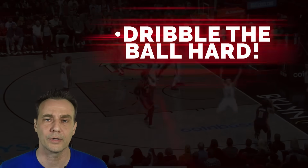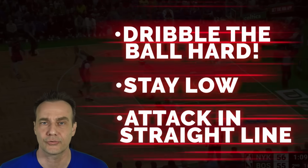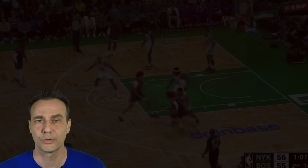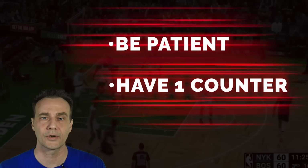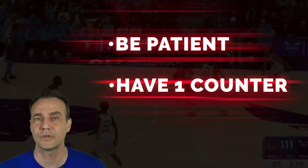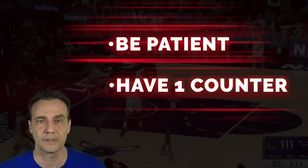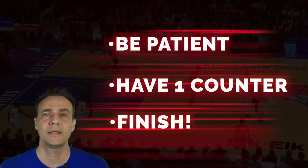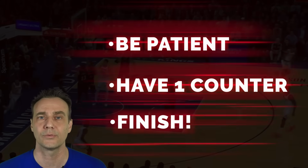So that's today's video about driving to the rim. Remember, dribble the ball hard, get lower than your opponent, attack the basket in straight lines. Don't go around the world to get to the rim. Use space, be patient, and attack. Always have one counter ready at the end of your move so you can finish in a different spot if you need to. And lastly, and most importantly, compete to finish. Don't compete just to get a shot up. You gotta make baskets to be effective at any level that you play at.